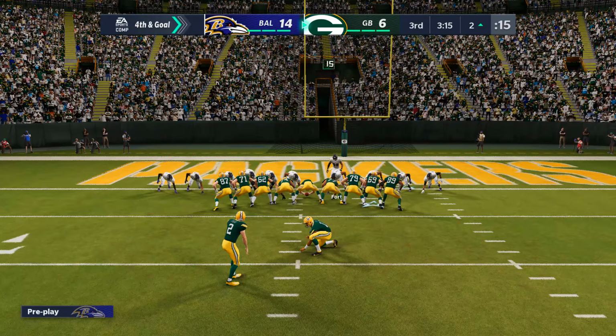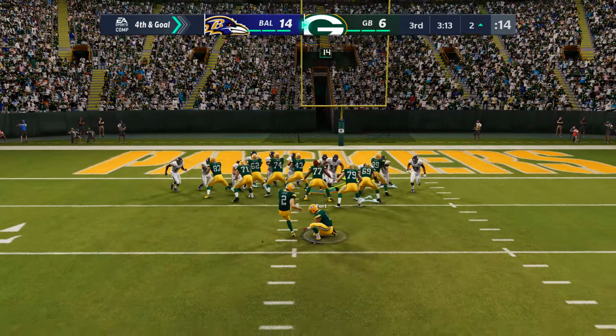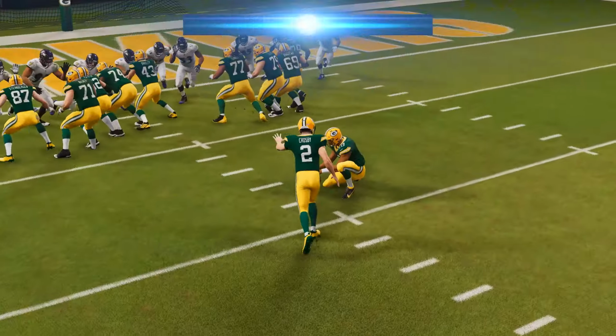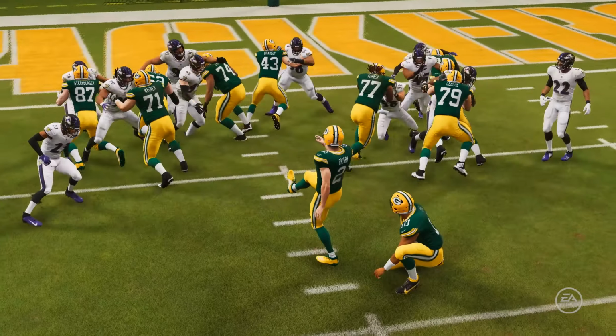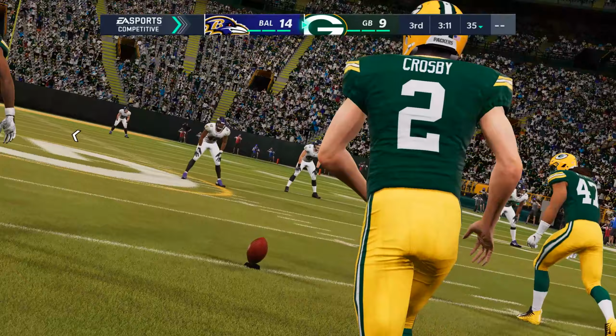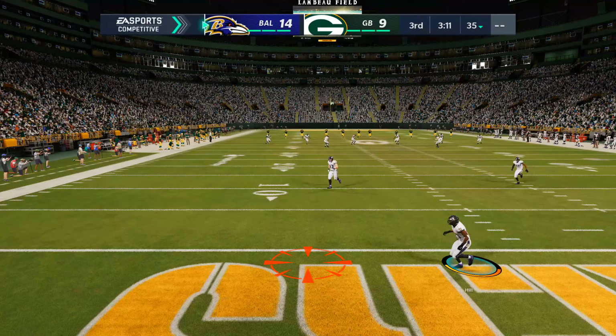Zone coverage, locked it in tight, made it really difficult because they tried the crossing route against it, and it worked for a completion, but you have to know where the sticks are on 3rd down. Didn't get beyond them, no pickup. So it's a 3rd field goal for him now.